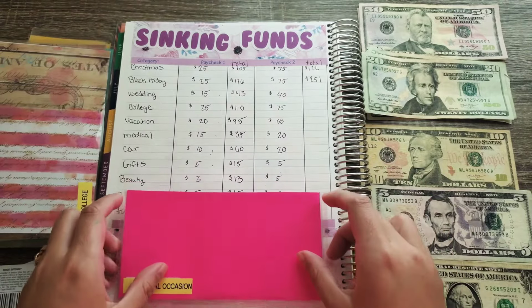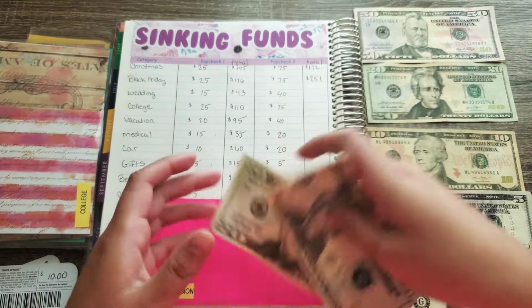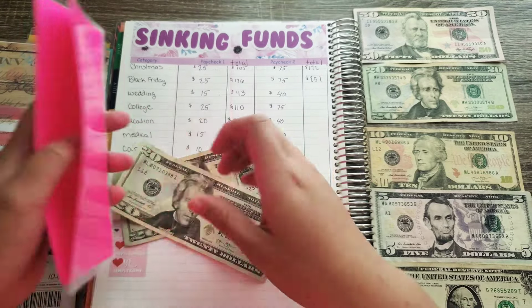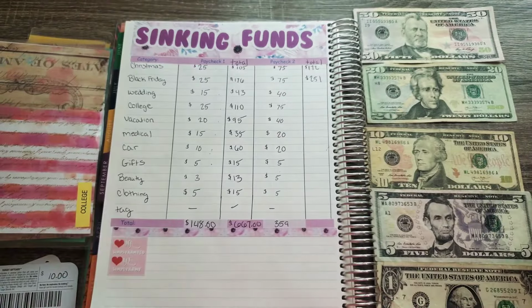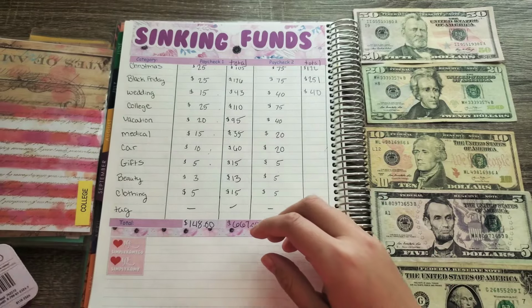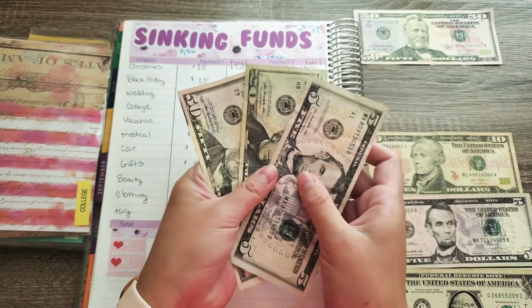Special occasion is wedding. Because I'm in a wedding, I need to buy a sticky bra. So that's going to be 40. And I have nothing in here. $40. And then college is going to be $75 also. 60, 70, and 75.